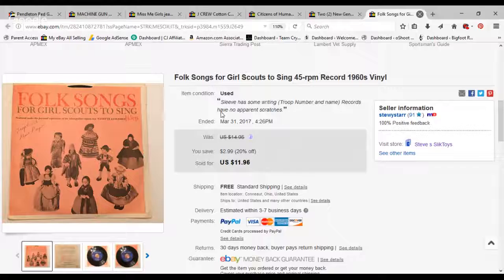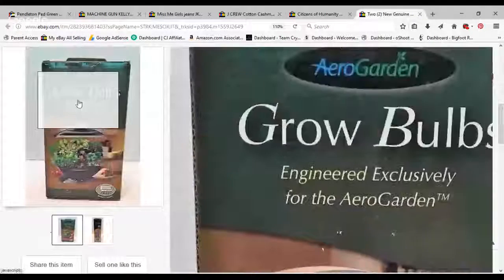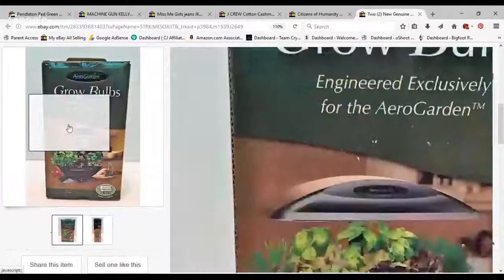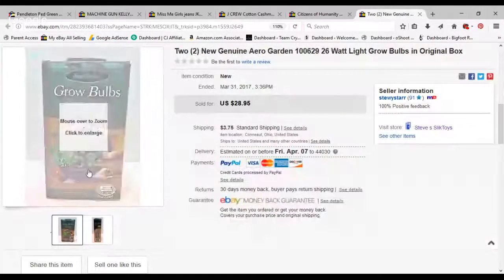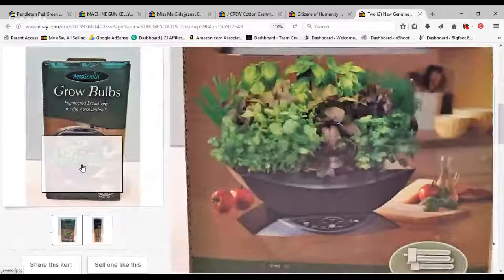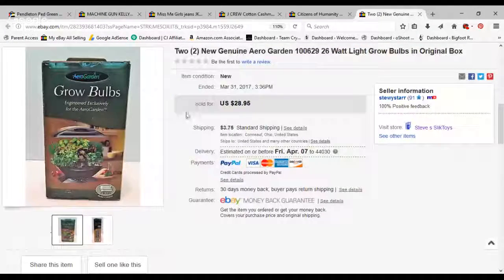Okay, this one was grow bulbs for your aero garden. I don't know what an aero garden is, except that you can grow herbs in your house with these fluorescent bulbs and a bowl-looking thing with some buttons on it, I guess. The lady who bought these sent me a best offer for $23, which I accepted because I have $2.89 into these. The shipping was $3.75, but she needed these today. She didn't really need them today, but she needed them by Monday. I sold these on Friday, I believe.